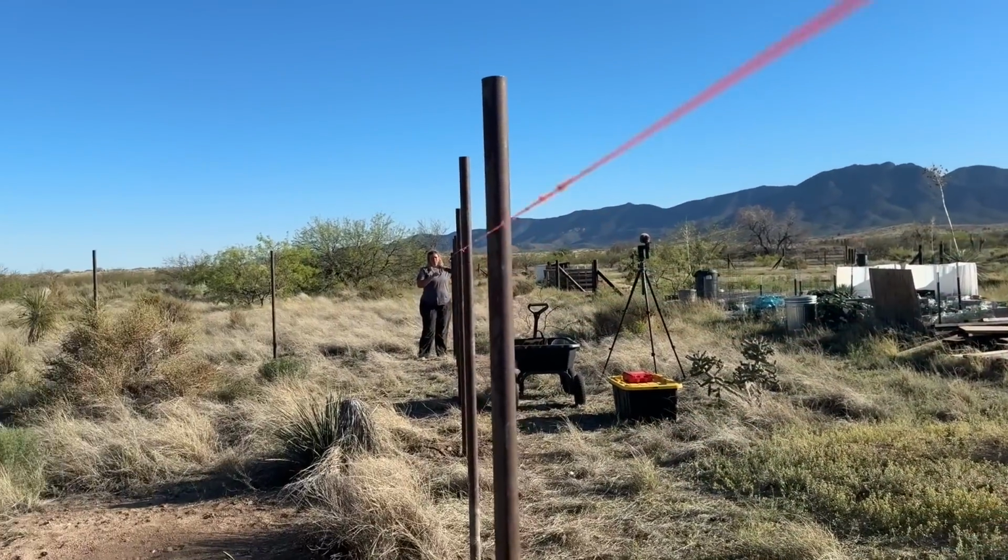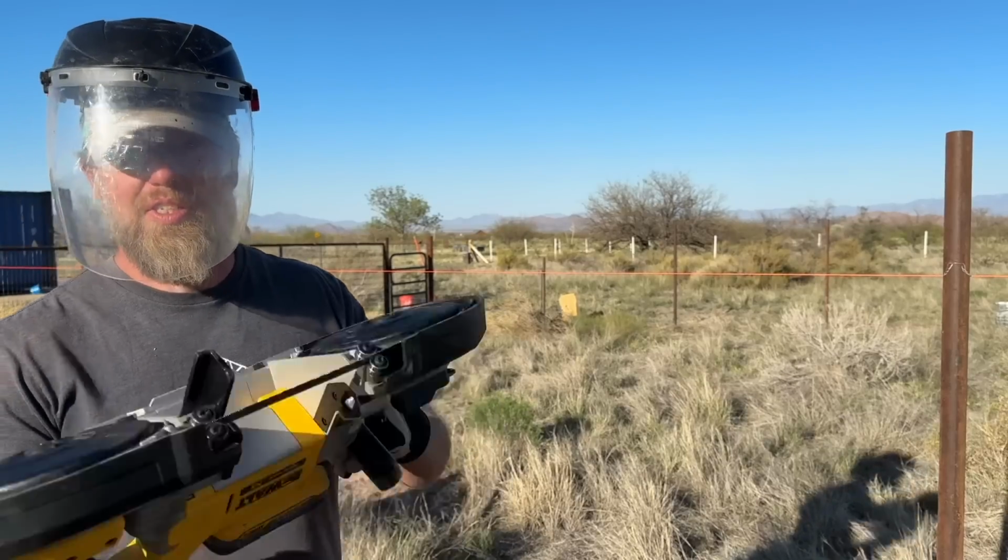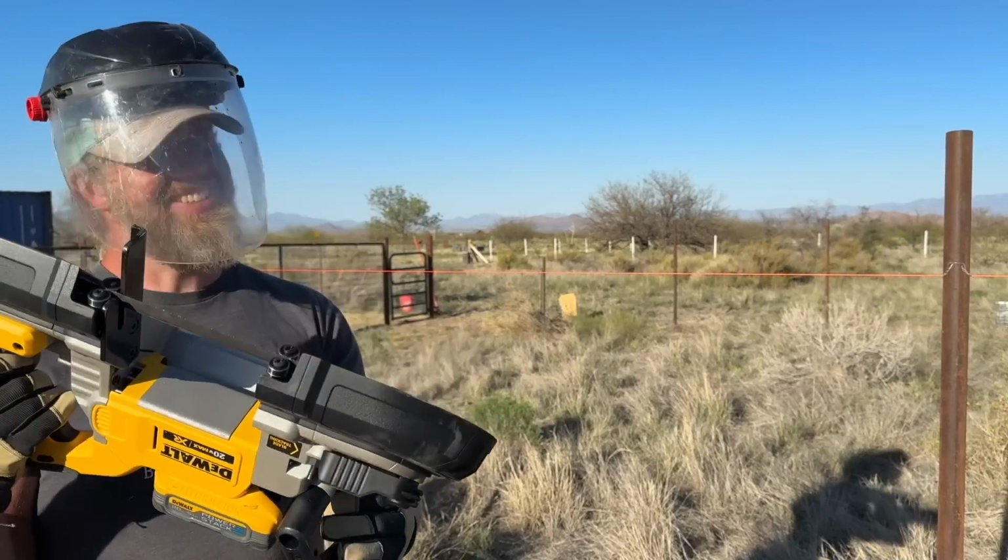All right, well, it's time to do the saddle cuts. We'll do it ourselves now, with the bandsaw. So let's do it.